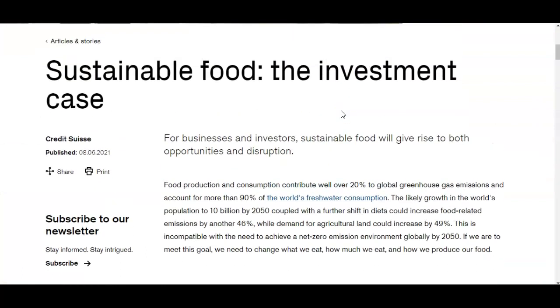Okay, so here we are. Now this is a research paper published by Credit Suisse. It talks about how the world in general is making a move towards sustainable food, right? So with sustainable food, it's just talking about how there's going to be a shift in diets, and one of the reasons is simply because the world population is expected to grow to 10 billion by 2050. Okay, so in order to sustain this huge growth in the population, most likely a lot of people are going to be switching to a plant-based diet.